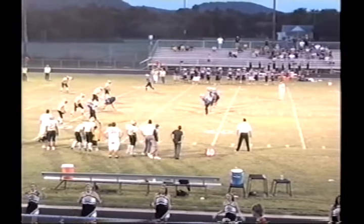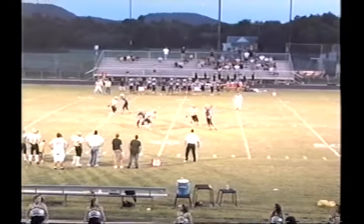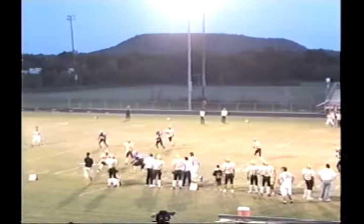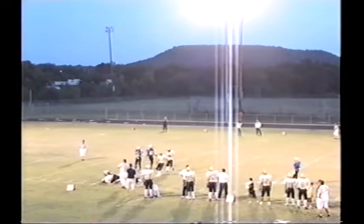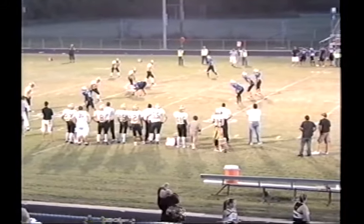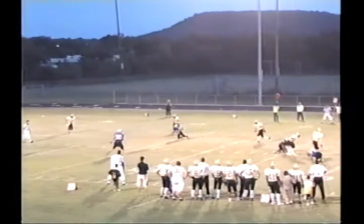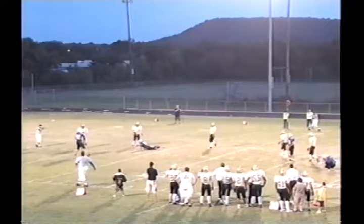Wide formation for the Cowboys, first down. There's a snap back to Edwards. Mills, and Mills out to number 30. All right, Mills launches a quick pass out in the flat, in and out of the hands of number 11.